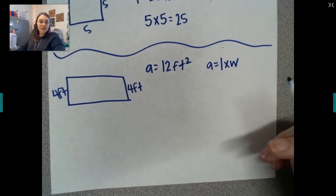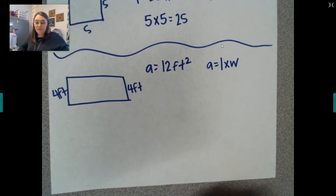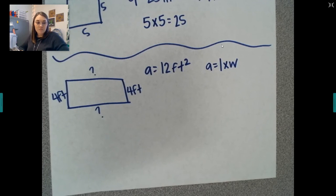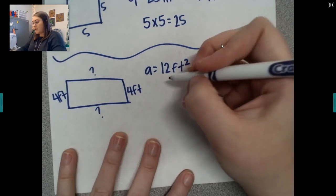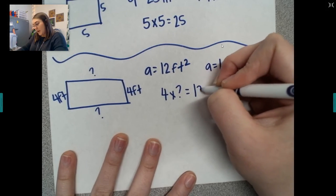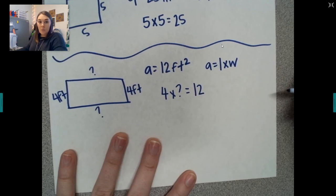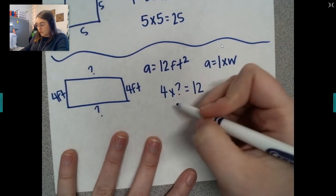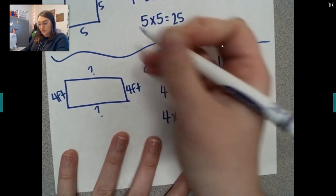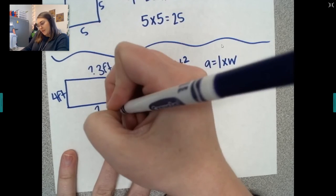I want you to pause the video and solve this problem. You're trying to figure out what are these sides. All right, so I hope that you were thinking in your mind, 4 times what will give me 12? Well, if you know your multiplication facts, you should know that 4 times 3 equals 12, and that 3 feet is your other side.